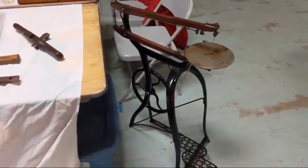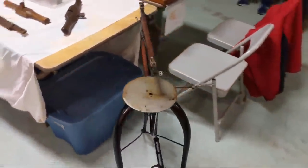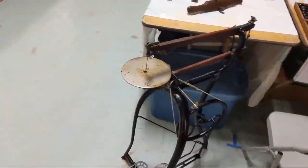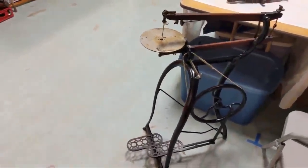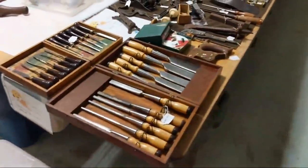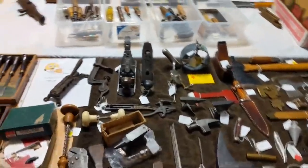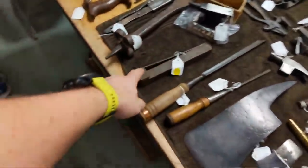Yeah, scroll saw. That thing is pretty. I'm looking forward to getting back and finishing my scroll saw. I was hoping to have finished it this last week, but didn't get around to it. Then we got more chisels. I just brought my big coat. Here's an old dog.